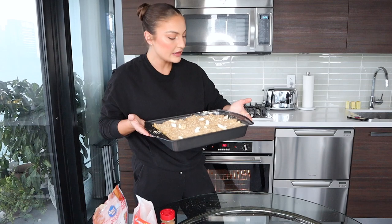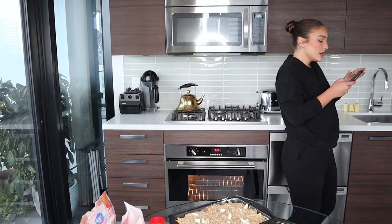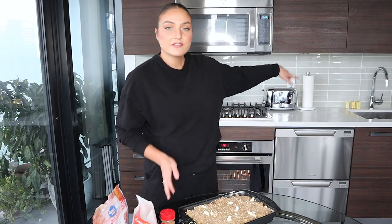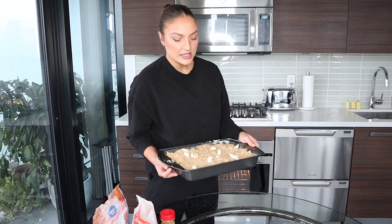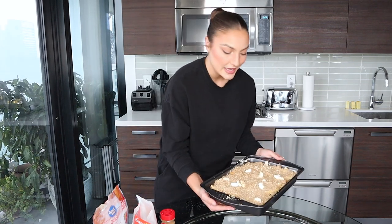We're gonna put them into the oven, 350 for how long? Let me double check that. 30 to 35 minutes. Okay, we're gonna put this in the oven for 30 to 35 minutes. You just want it to get nice and golden and crispy looking on top. This is gonna make the house smell so good. I'm so excited.